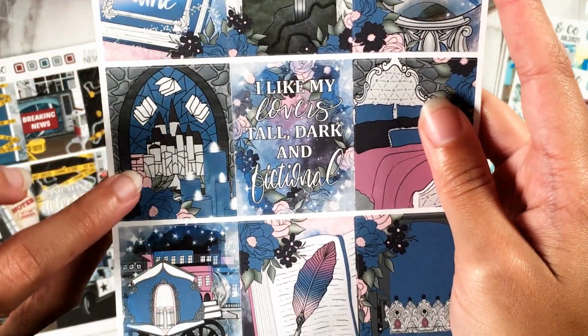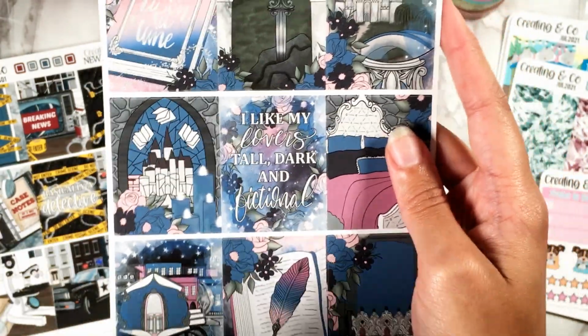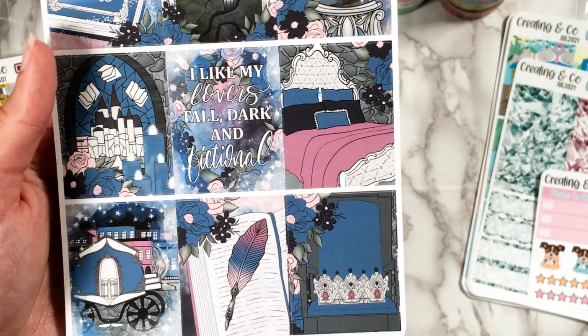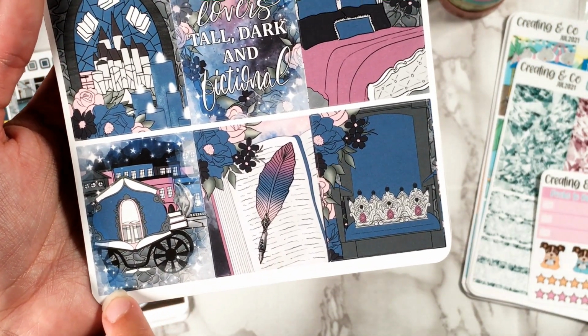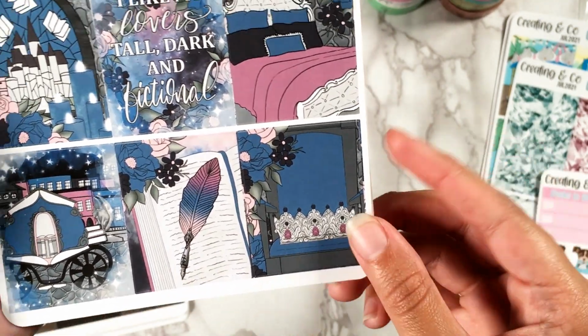We have this, which reminds me so much of Beauty and the Beast. This castle with the books. Tell me that's not Beauty and the Beast, which is my favorite thing ever. So I love that. We have our bed, which is like Sleeping Beauty. We have Cinderella's carriage over here. We have a beautiful quill on a book, and then a crown and a chair.